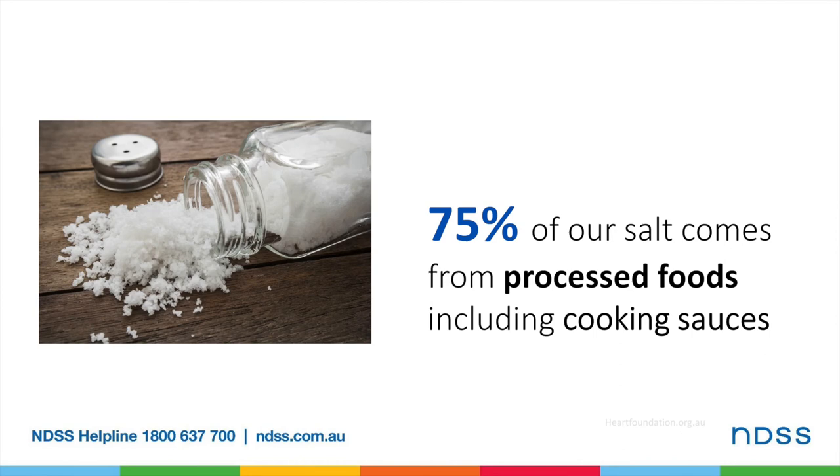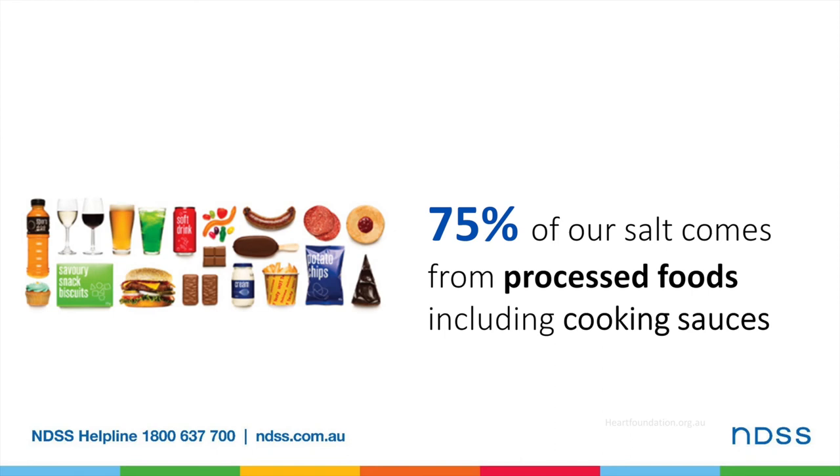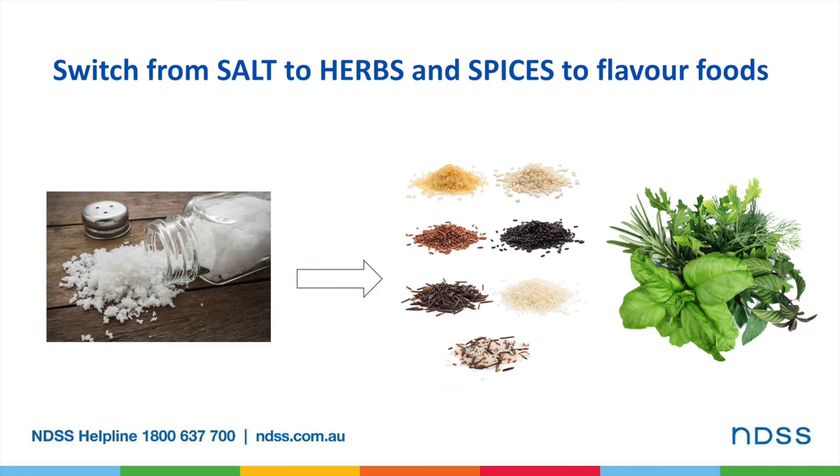Heart Foundation mentioned that 75% of our sodium or salt comes from processed foods, including the cooking sources. Remember the non-core foods we talked about when we were talking about Australian guides to healthy eating? And they are the main processed food sources. To reduce our sodium intake, we may need to reduce our extra food intake and try to switch from salt to spices to flavor your foods.